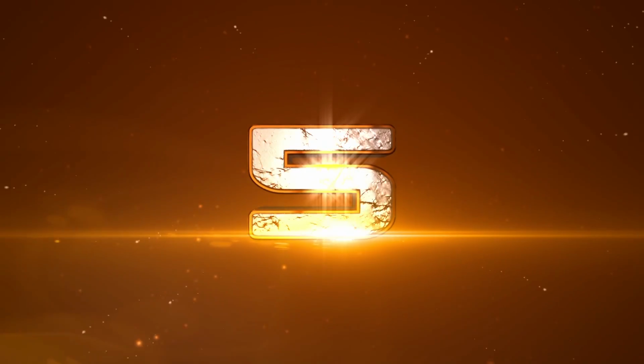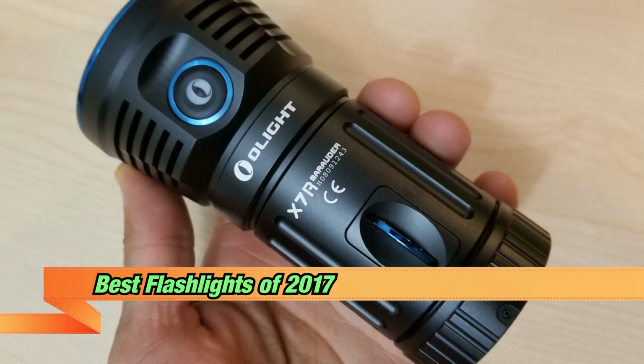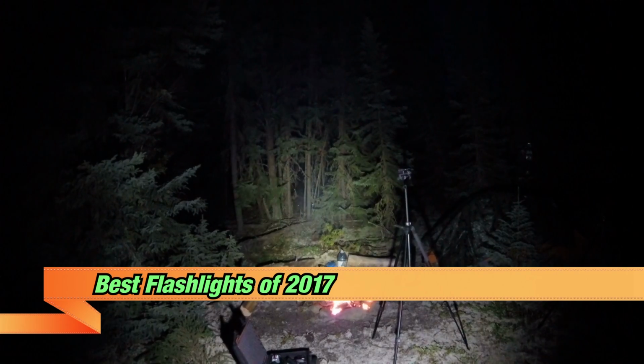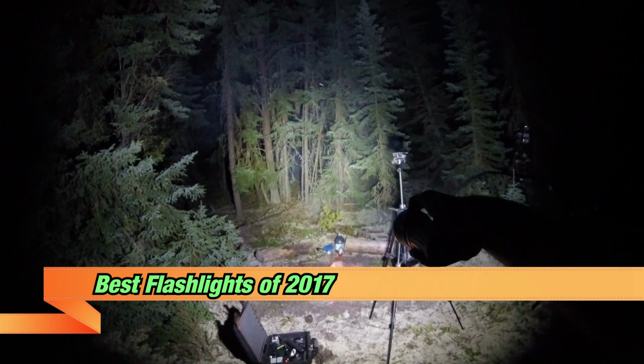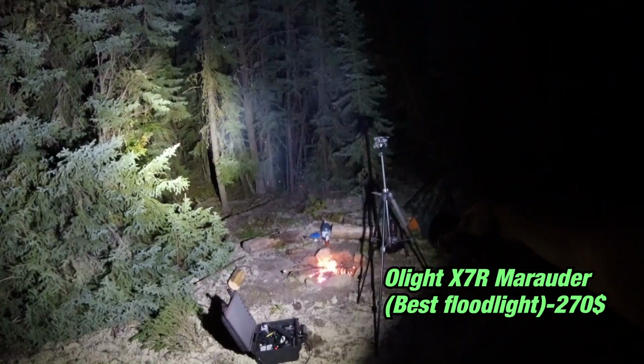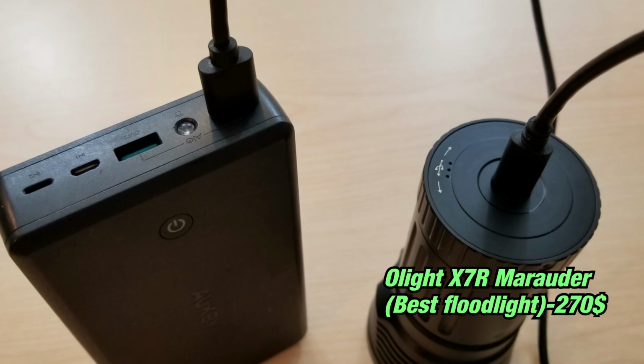Now in terms of the best super flashlights of the year, the best floodlight of the year is probably the Olight Marauder X7, which puts out 12,000 lumens. A very smart flashlight. I've done an extensive review on this flashlight. A very smart user interface and onboard charging make this one of the best floodlights of 2017.